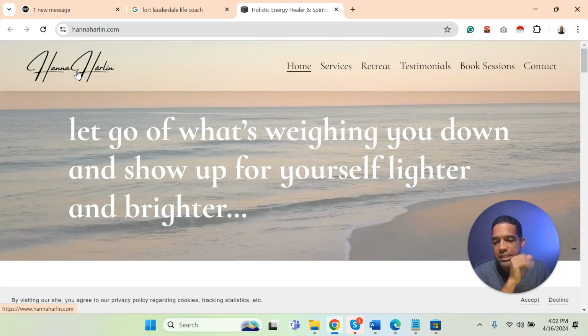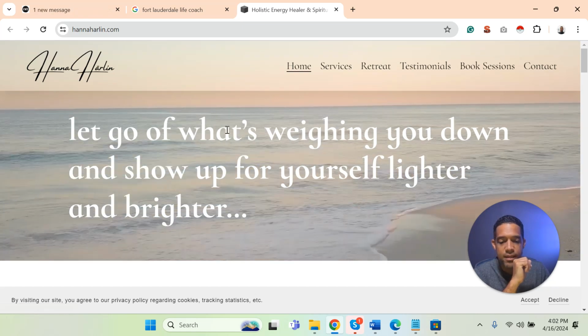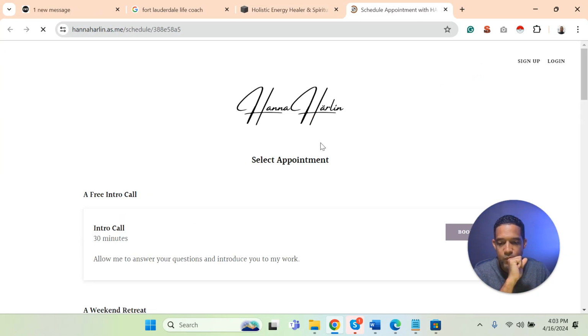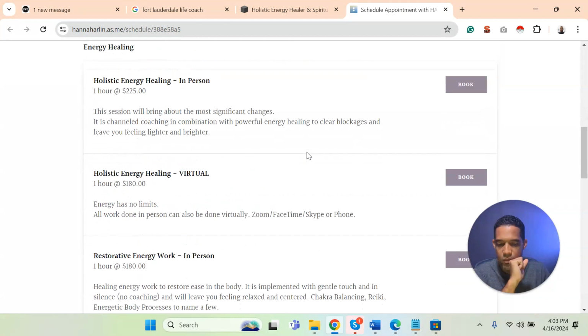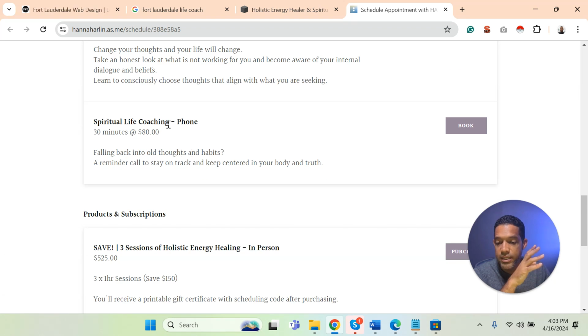The logo is nice. It's kind of handwritten, so it's definitely very nice. And another thing that I would do, I would probably have a form. So I'm assuming, let me see what happens if I book a session. Okay, so set appointments. It takes people to an application with all of her different options. So spiritual life coach. So right there, she's a spiritual life coach.